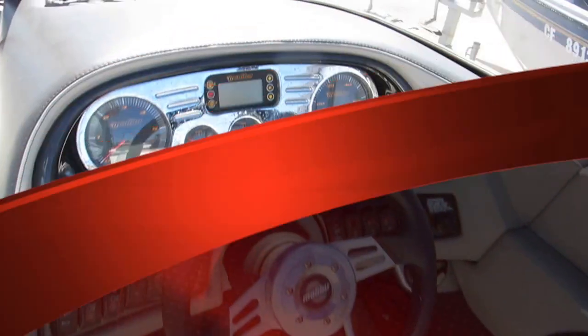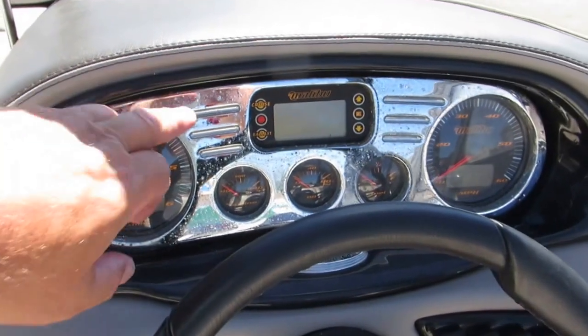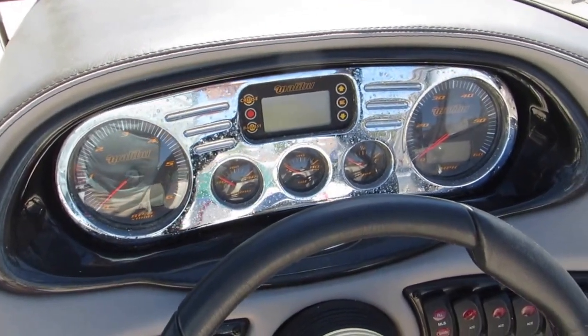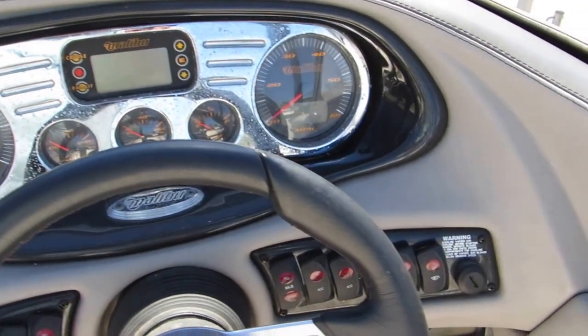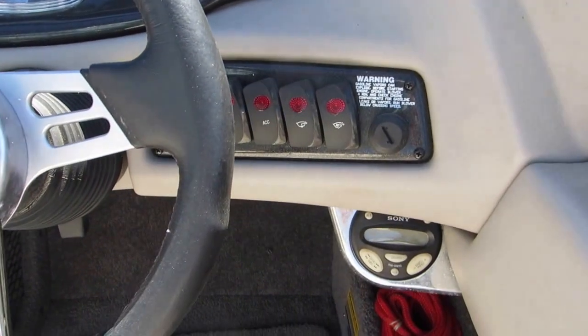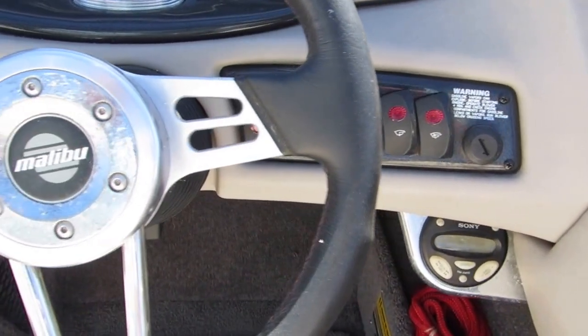Here's the helm area of the 2006 Malibu. There is a little bit of surface oxidation. That unit could probably be replaced. I think it's a chrome plated billet aluminum. All your gauges, switches.